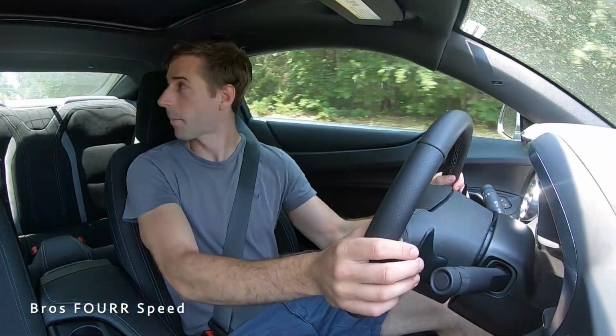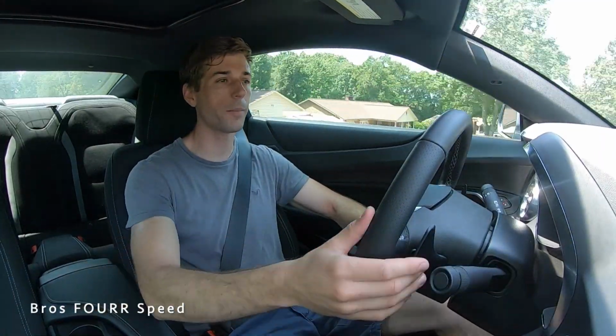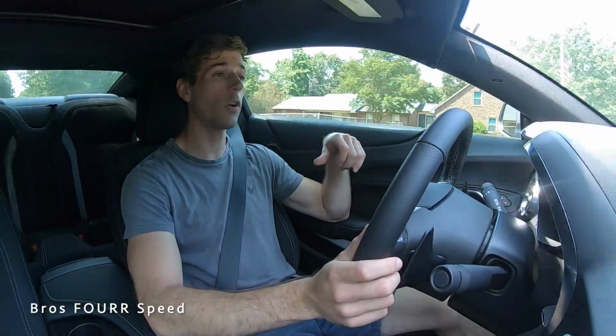And then a glance over my right shoulder with visibility, going back to that pillar in the back. Yes, it's bulky, but you can see around it. I can use my side mirror there. I can look out of that window, look out of the back window too. I can see over my left shoulder, even look out of that window in the back.